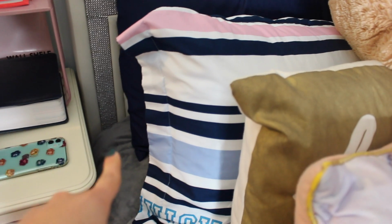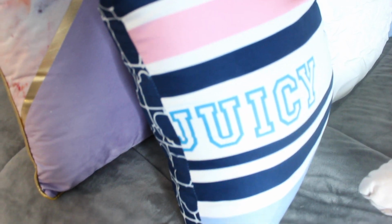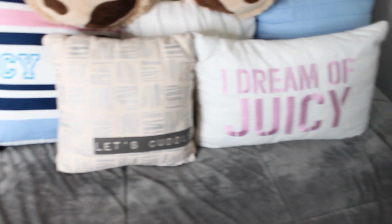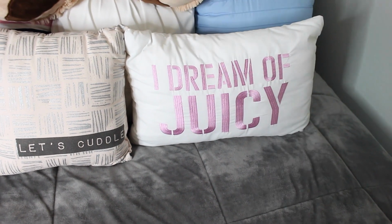There's one that's really cute. It says hello lovely, and I've had it for years, and I got it from Target. This one is from Ross. This one came with the bedding set, along with this bedding set that I got a while back from Ross. It is Juicy Couture, which is one of my favorite brands. And then this one, Let's Cuddle, I got from Target. And then this one also came with the bedding set. It says I dream of juicy.